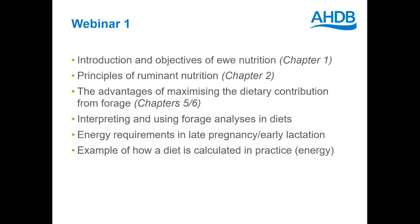So just want to say basically what I'm going to do this evening: give you a little bit of an introduction to the manual itself and what we're trying to aim for in terms of ewe nutrition. I'll talk a little bit about the principles of rumen nutrition and how important it is to manage the rumen and get the optimum fermentation to get the best balance of nutrients out of it. Look at the advantages of maximising the dietary contribution from forage, and talk a little bit about interpreting and using forage analysis in diets. And I will focus on energy requirements within this webinar, and Lesley will take on protein requirements in the next webinar.